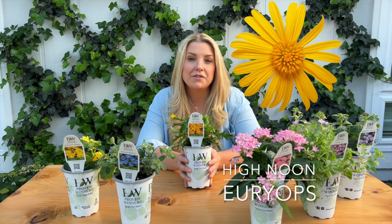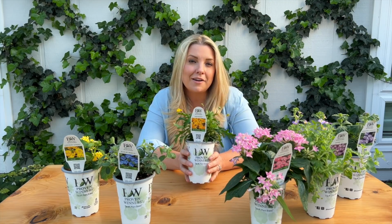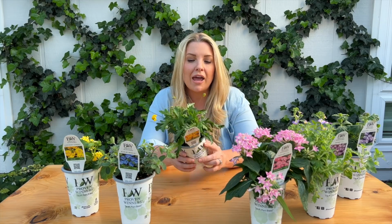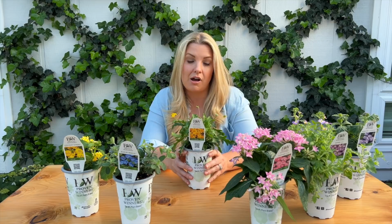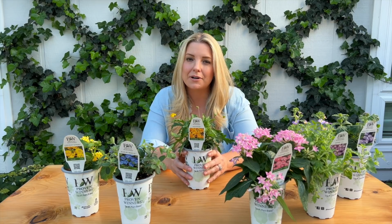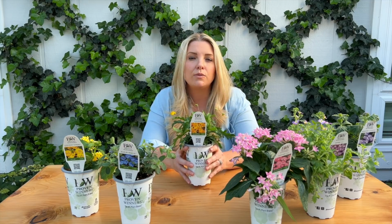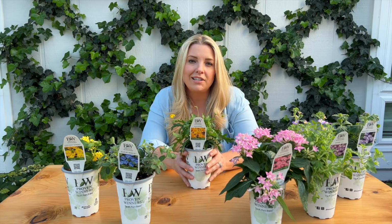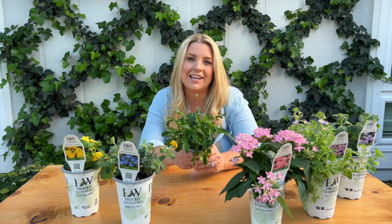So the next plant I want to show you guys is called High Noon Euryops. It's also known as a bush daisy, and it has the cutest little daisy face in the brightest of yellow, so summery and cheerful. I have never tried this plant before. I am really looking forward to seeing how it does in my garden, because not only is it extremely heat tolerant, but I've also heard that it's very cold tolerant as well. Once I get this planted in its spot, it will start blooming and it will continue blooming. It is hardy down to zone 8A, so it's going to be a perennial for me here in zone 9B, but I'm really looking forward to seeing how long this plant is going to bloom for me in my heat and then also as it gets cooler.